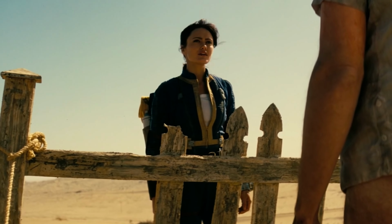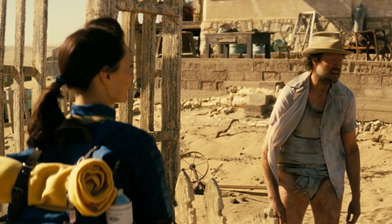It's meant to be a water filter. No matter how much sand I put in it, I just get more sand.